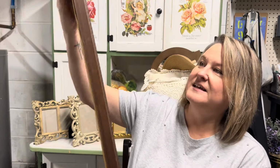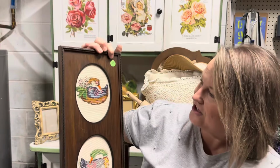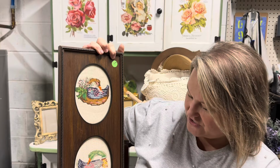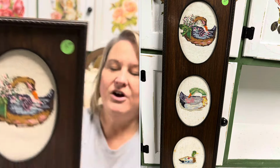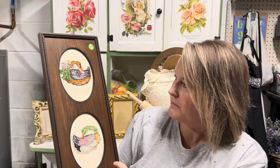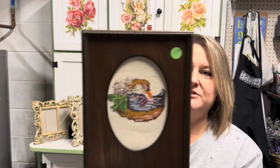Look at this. I know it's got a few little stains, but I'm pretty sure I can clean that up. It's cross-stitched ducks, and I love the size of the frame. I only paid $2 for it, so I will probably paint the frame. And I just think that's absolutely adorable.